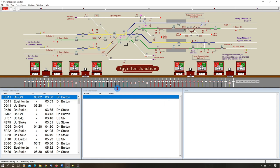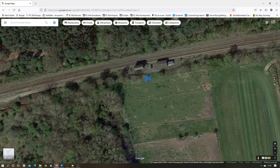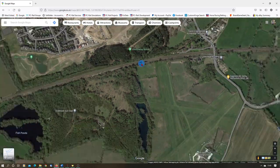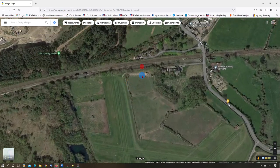Right, I'll go on to Google Earth at this moment and show you exactly where the current location is in this triangle. So I'm zoomed into the actual signal box, about as close as I can get. This is the relay room. This is all as it is at the moment. So I'll zoom back. You can see the station, Egginton.